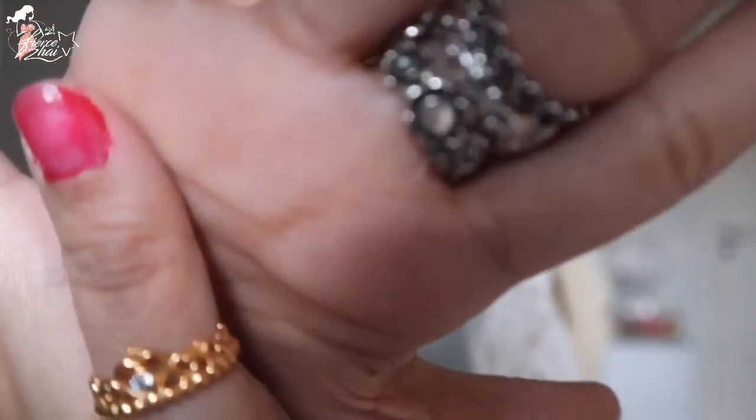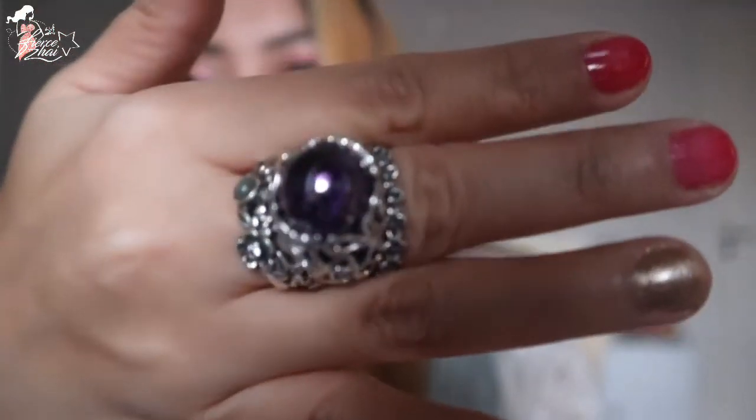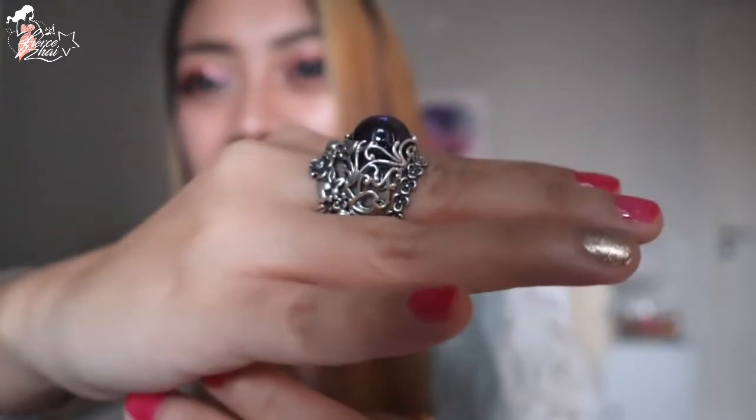Oh my gosh, look at this stack. Look at that stack. Oh, I cannot get enough of this one. Amazing. Okay, so there, and that's 2 of the items that I got from Pandora.